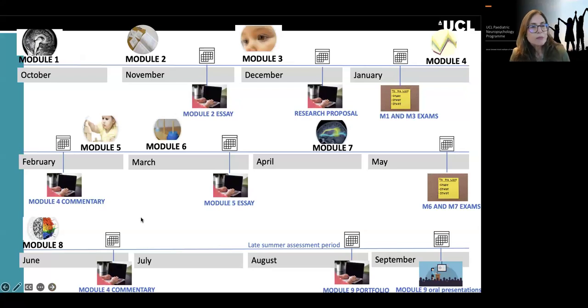So this is a typical timetable, just to give you a flavor of how busy you might be, and that's why we call it a full-time program. Roughly speaking, we have those teaching weeks almost every month, as you can see here at the top. And we also have assignments. We have 4 unseen exams and 4 pieces of coursework that you will have to submit during the year.